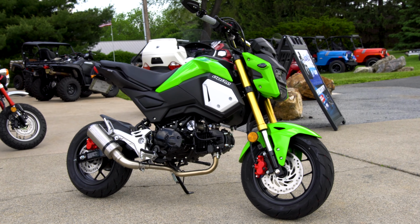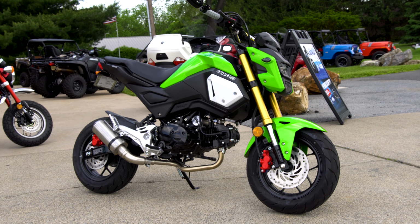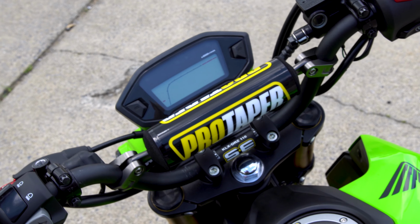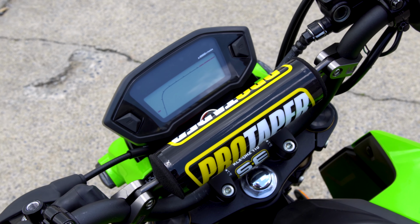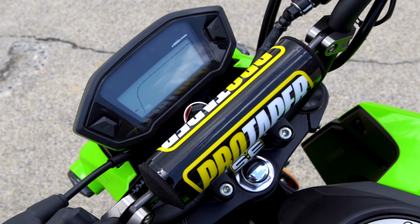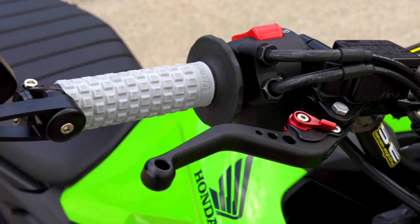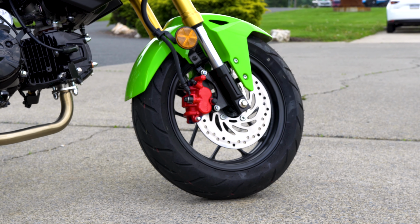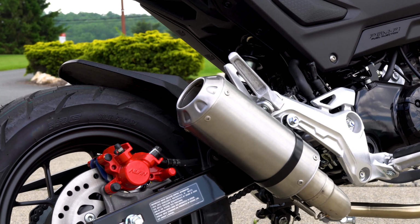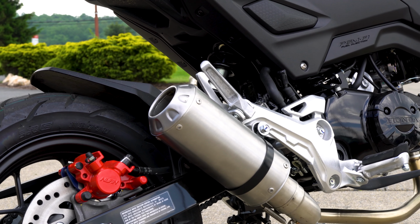So let's jump right into the specs. We've got a single cylinder 125cc, 4-speed transmission, that's 1 down, 3 up. And the suspension, we've got non-adjustable inverted 31mm forks with 3.9 inches of travel in the front. In the rear, we have a single shock with 4.1 inches. Braking is being done on a 220mm single disc with a 2-piston caliper in the front and a 190mm disc in the rear. ABS is optional for this year, it's an additional $200.